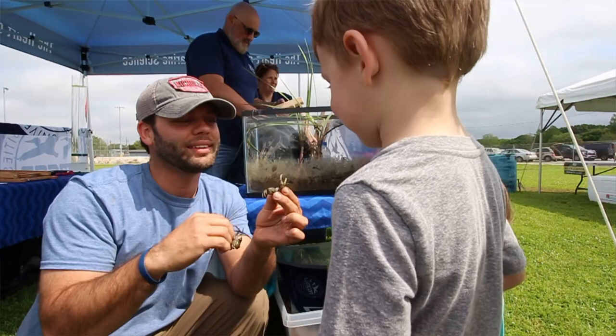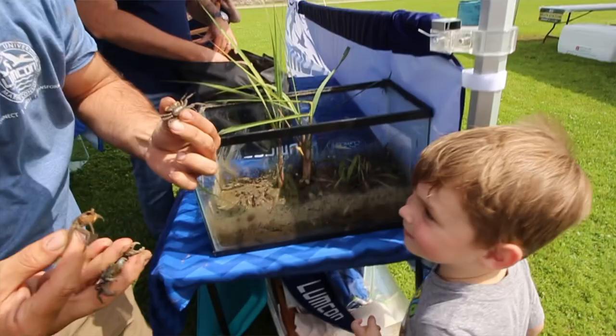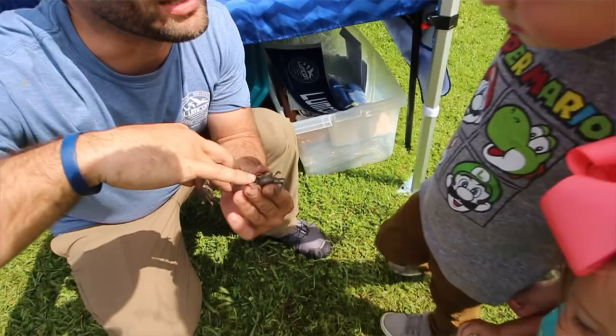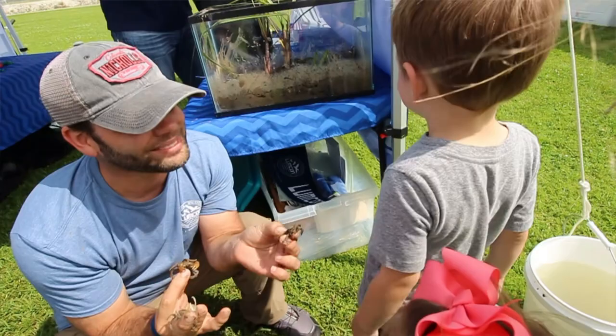That's cool, huh? And we also have... let's check out this one right here. See, this one's a mama crab. See all her little baby eggs? She's going to be laying all these eggs pretty soon, hundreds of them. They're pretty small looking, huh? So this is the daddy, and this is the mama right there. You want to hold one?